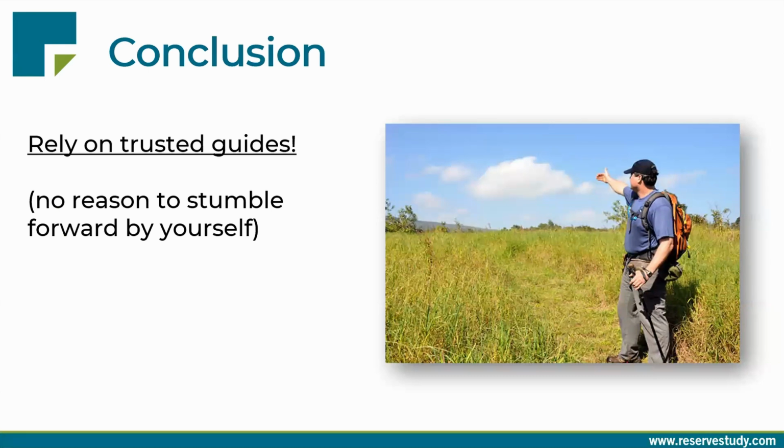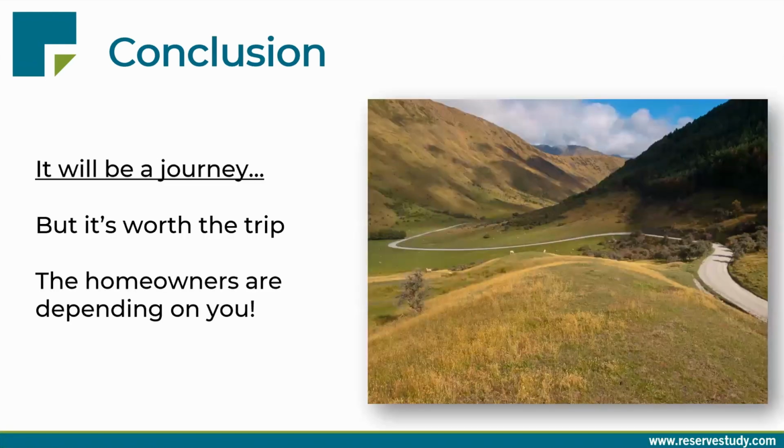There's reserve study professionals like Elon and myself. There's no reason to stumble forward by yourself. It's going to be a journey to get to the future. There's going to be some twists and turns, but it's worth the trip. We're talking property values, taking good care of the building, owner enjoyment, maximizing property values. And the homeowners are depending on you to be making the good decisions. You don't have to do it yourself. You can get some help.